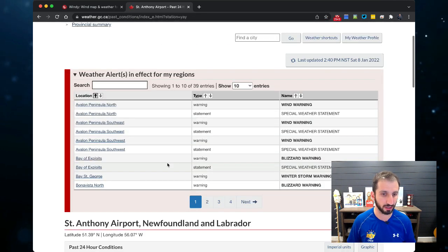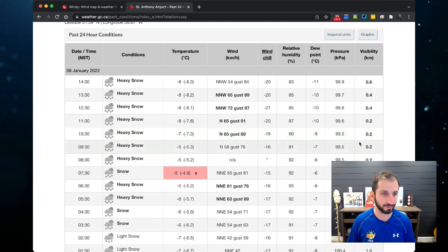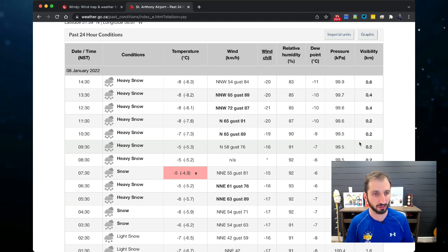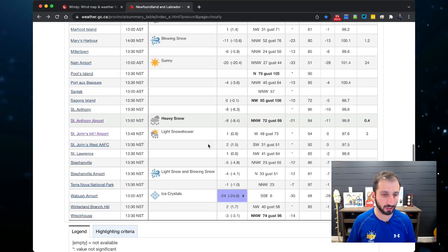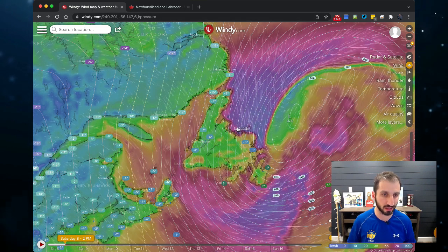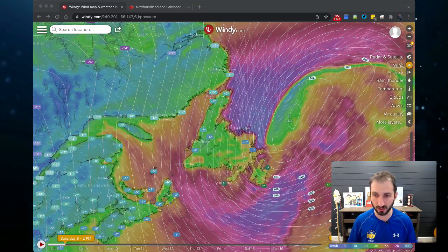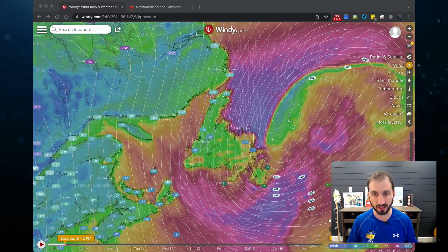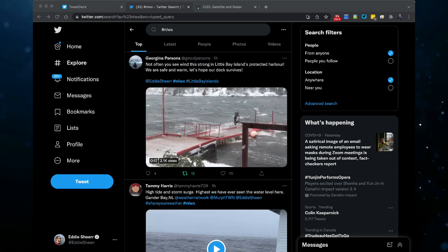St. Anthony has definitely verified a blizzard today. Looking at the observations here, a blizzard, for those that want to know, is 4 hours of snow and/or blowing snow with winds over 40 and visibility under 400 meters, and we have definitely verified that in St. Anthony this afternoon. But we'll continue hunting for these strong wind speeds. And in St. John's right now, the airport is only reporting gusts to 73. But again, we are going to see those wind speeds really beginning to rapidly increase. And as we take a look at Twitter, we can see already today the winds are picking up in some areas, and we're also seeing areas of high water as well.